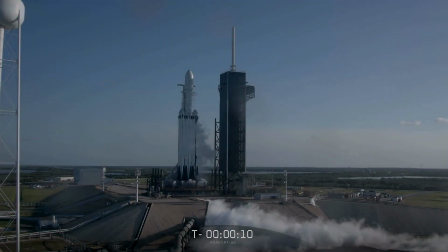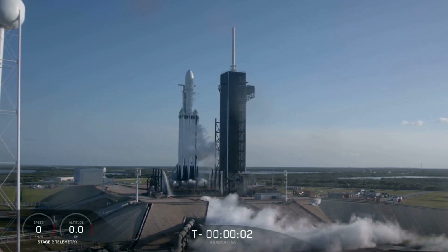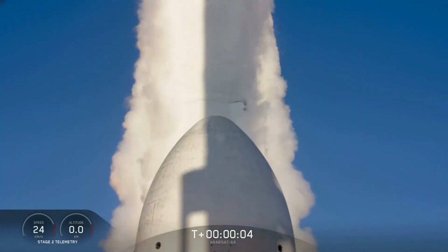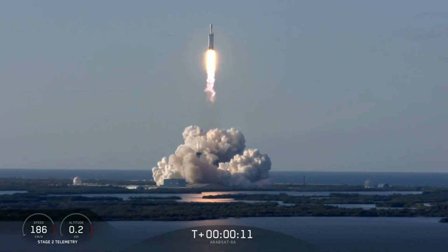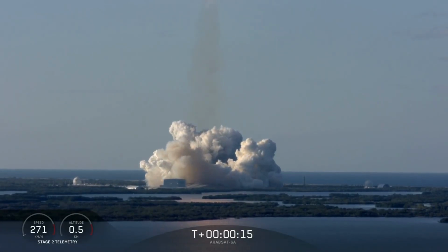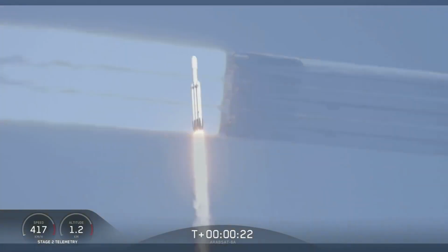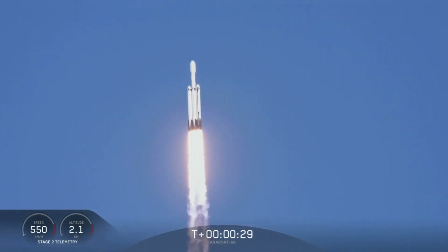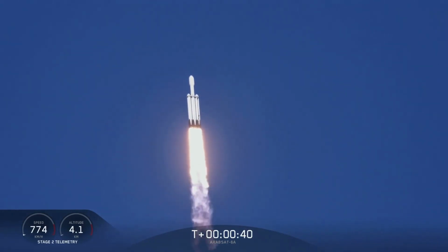10, 9, 8, 7, 6, 5, 4, 3, 2, 1, 0. Ignition, liftoff. Vehicle pitching downrange. Canaveral beginning deep throttle. Center core at deep throttle. T plus 33 seconds into flight. Under the power of 5.1 million pounds of thrust, Falcon Heavy is headed to space.